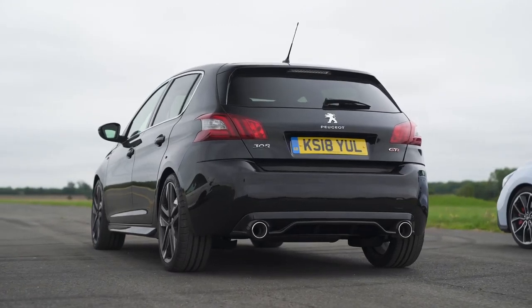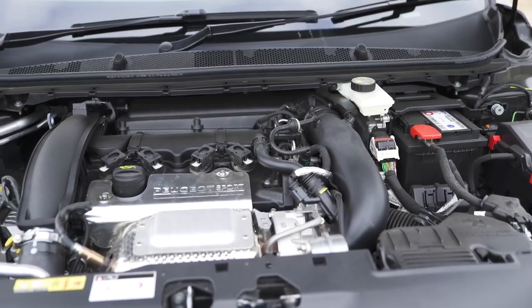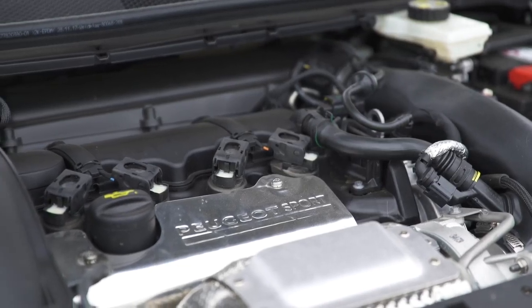Well, the £29,000 Peugeot 308 GTI is the most subtle car here, and it's got the smallest engine too, though its 1.6 litre turbo still has 272 horsepower and 330 Newton meters.